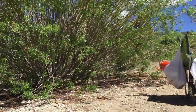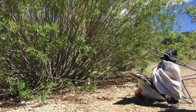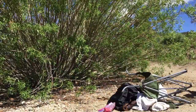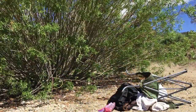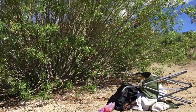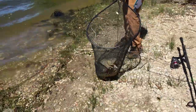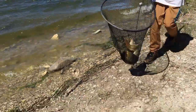Let me grab the one right here behind the chair. We almost lost it, you guys. Bring it up here, Bear, so they can see. He jumped off the line at the end. That's a big one.